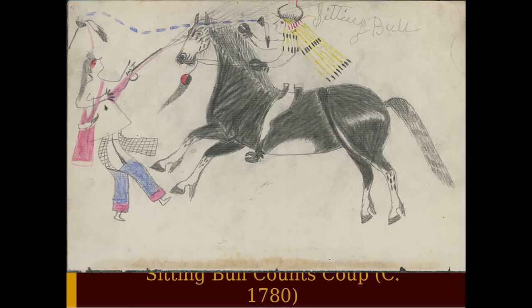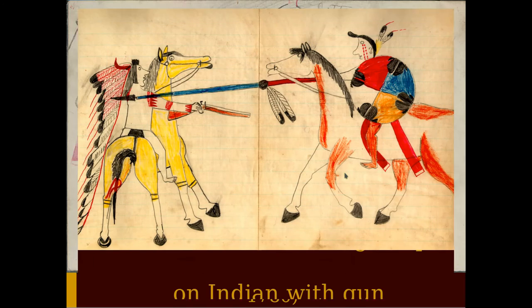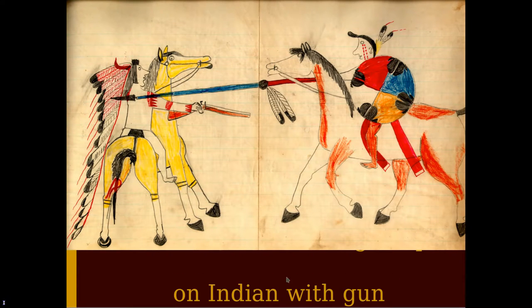So note the left to right action. Note the no mouth here as well, and the trajectory of his coup stick. And most interestingly, the hooves instead of the feet and the hand. So here's another picture of counting coup. This one is a man by the name of Black Hawk. Again, not the famous Black Hawk of Black Hawk's War 60 years earlier. And Black Hawk is counting coup on an Indian with a gun.